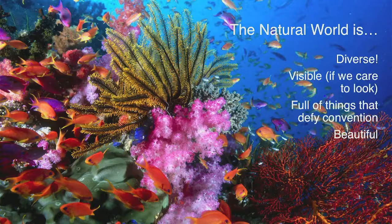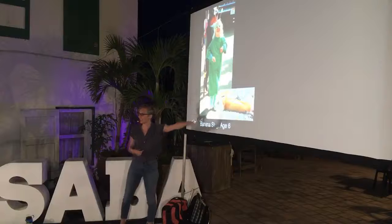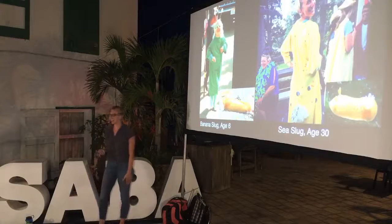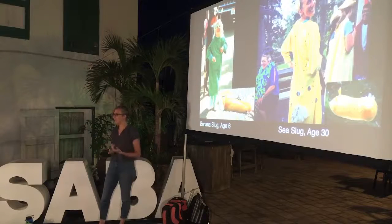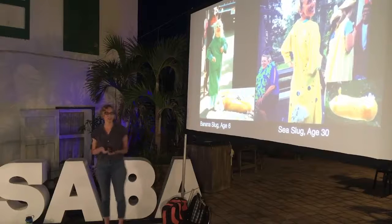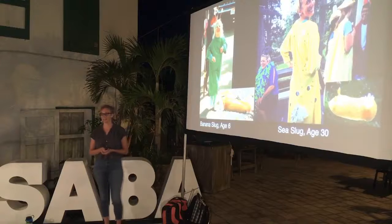But speaking of things that defy convention, I think this is what my parents thought of me when at age 6, they asked what I wanted to be for Halloween, and I said banana slug, which is this nice yellow slug found in some of the forests in California. And 30 years later, I'm still dressing up as yellow slugs for some reason. So my love of unconventional and slightly strange animals really runs back a long time before I even knew that it was going to point me towards a career in science.